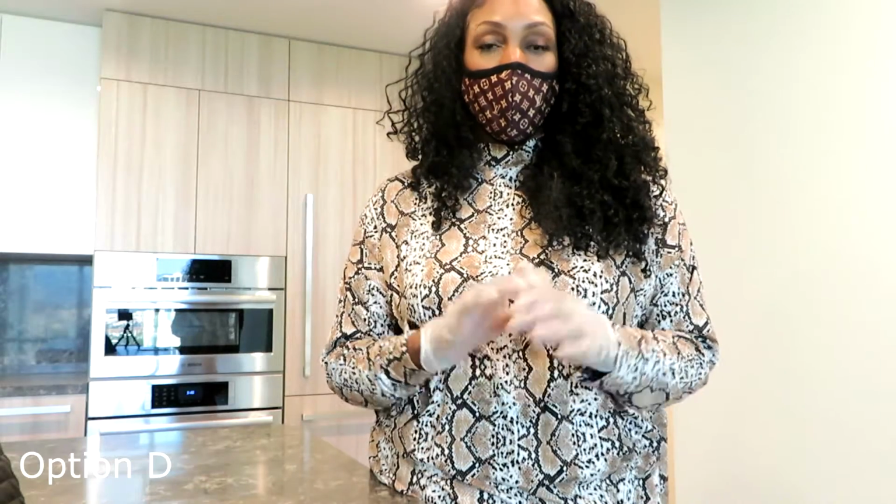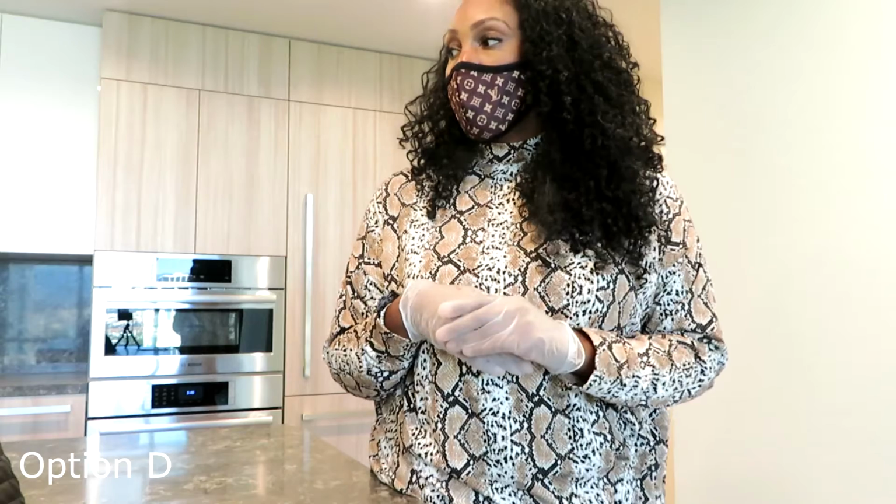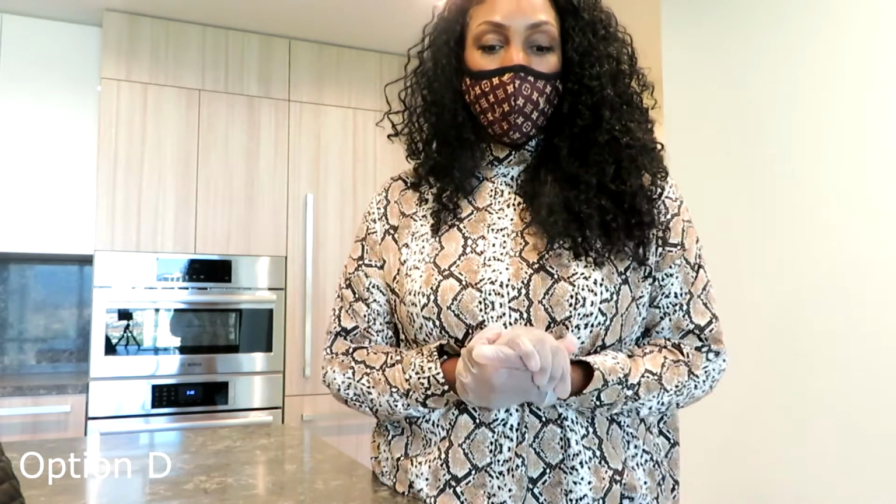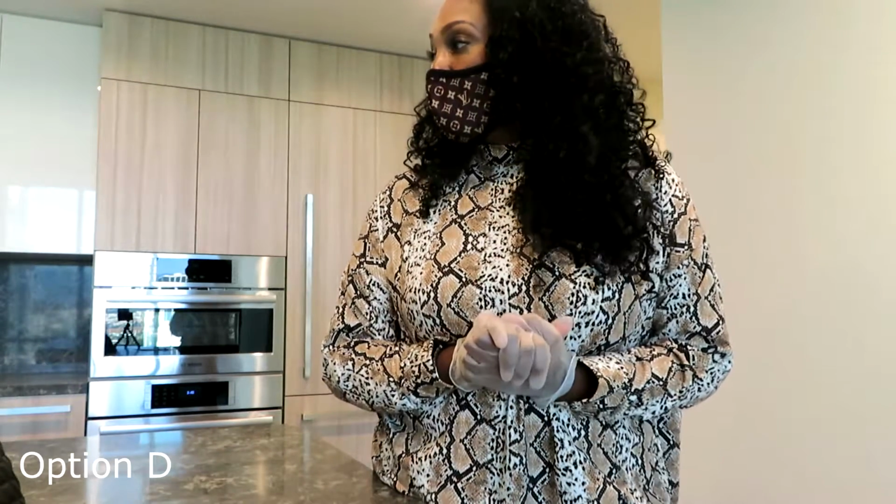They told me that they needed me to wear gloves, also to prevent from touching a lot of the surfaces. Because of COVID-19, we have to be very careful about everything. They wanted me to keep my mask on, so I'm going to honor that.